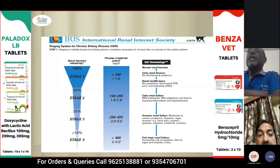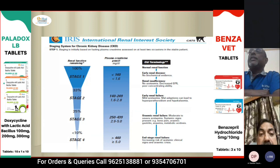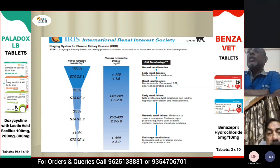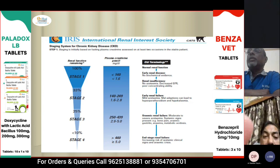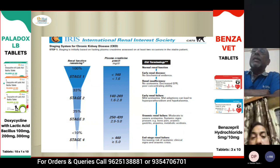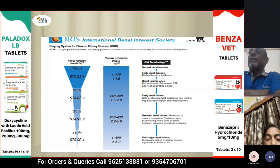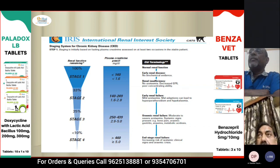So you have the International Renal Interest Society, which has given you staging based on plasma creatinine. Less than 1.6 is stage 1, normal renal function. This might be early renal disease. There is no biochemical evidence other than a mild increase in serum creatinine. No azotemia, no decreased GFR, no poor concentrating ability. All these things are not there, okay?